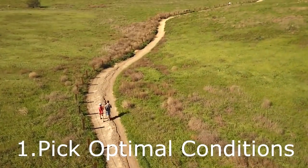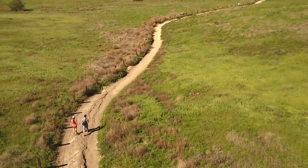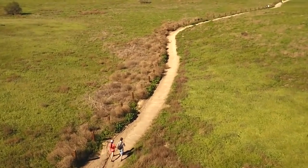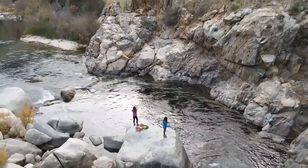Number 1, pick optimal video conditions for filming with DOBBY. Here's a great example of this. Almost no wind, beautiful colors, great scene. Pretty much no one else out there to interfere with the video. You don't want to be scaring people with your drone, anything like that. Just absolutely optimal conditions. Another couple of shots here I'm going to be showing you.